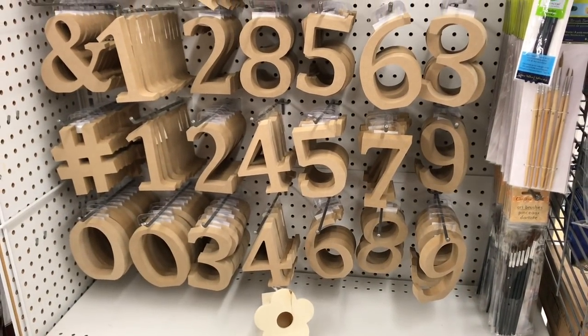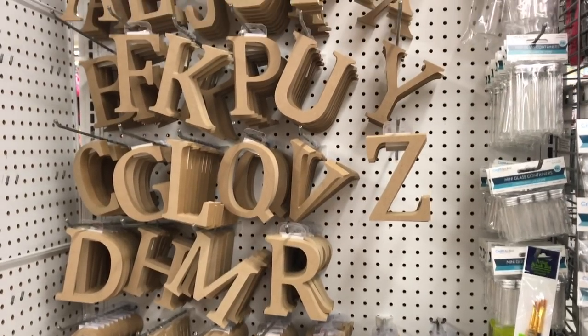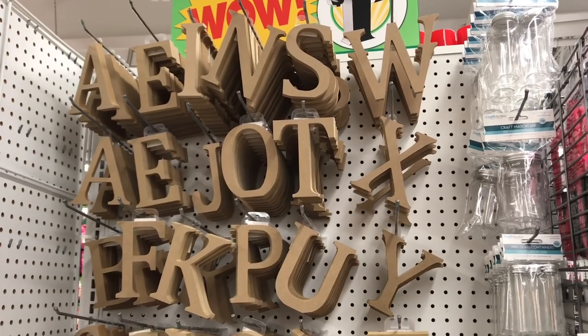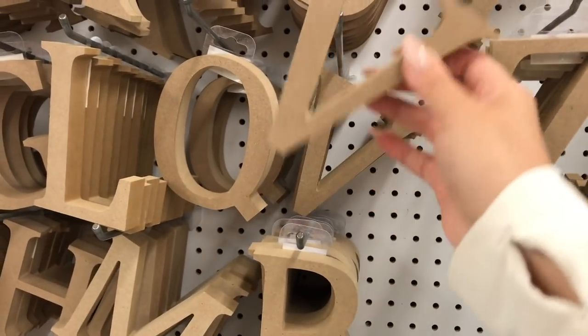This is amazing, just to see all of the numerals, the alphabet. I'm just so happy. This is the first time I'm actually seeing this at our store, so this is so exciting.